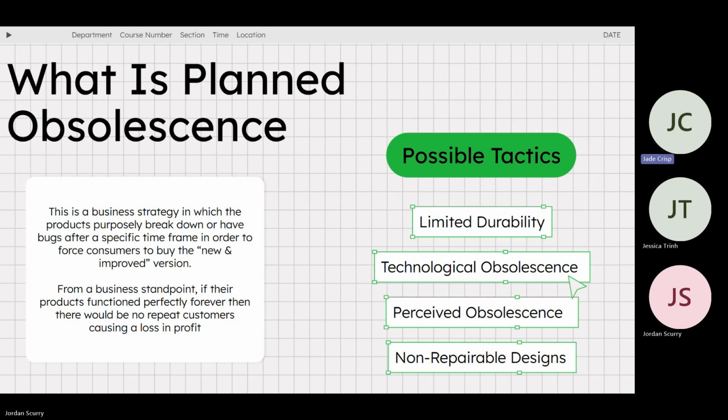What is planned obsolescence? It is a business strategy in which products purposely break down or have bugs after a specific time frame in order to force consumers to buy a newer version. Some of these tactics include limited durability, which is making products with materials that will wear out, fail, or break after a certain period; technological obsolescence, which is releasing newer versions of a product with features or designs that make the older models seem outdated; and perceived obsolescence, which encourages consumers to believe a product is no longer desirable even though it still works. And then non-repairable designs. This is creating a product that is difficult or impossible to repair, forcing replacement instead of repair.